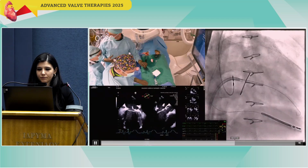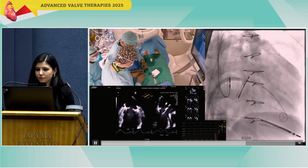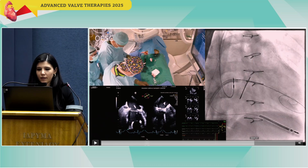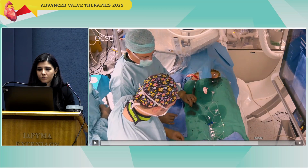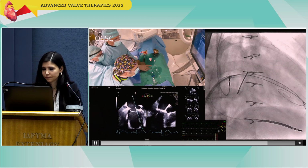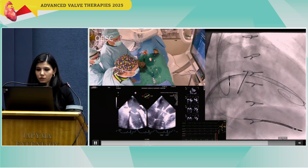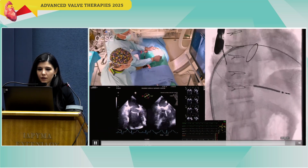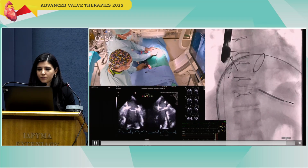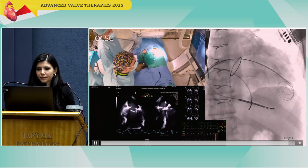This is the one. Okay, the one. And now the second one. So after this, a temporary pacing lead was positioned in the right ventricle, as you can see here. It is placed.